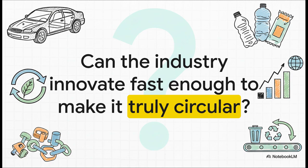So that brings us to the big, final question here. Demand for this invisible, absolutely essential material is not going anywhere. It's woven into the fabric of modern life. So the challenge and the opportunity are exactly the same. As the world demands more and more of it, can the industry innovate fast enough to close the loop and make it truly circular? That's the question that's going to define the next decade for this nearly $90 billion industry.